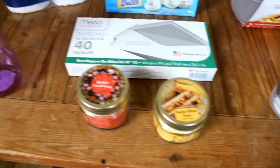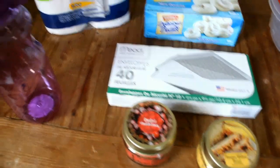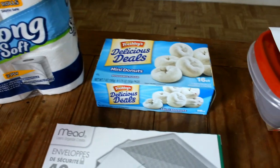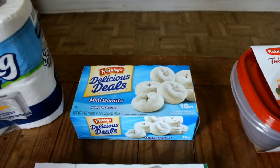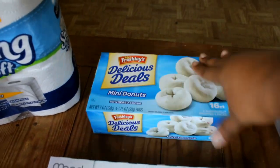Banana walnut, guys. And then I have this roasted cranberries right here. It smells so good. Another water bottle right there. Some tissue. Of course, it's only a dollar. Can't go wrong with that. And then I have some powdered donuts in the back. Y'all, I haven't had these in so long. So let's get back up here.